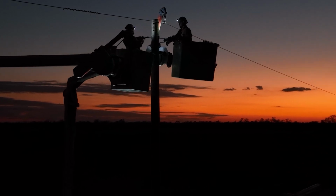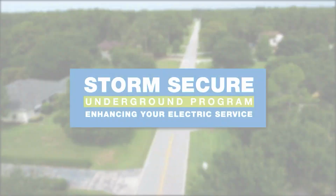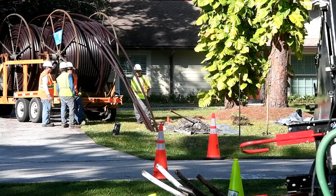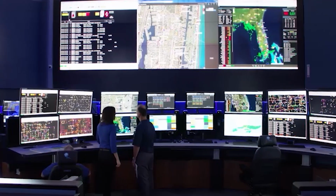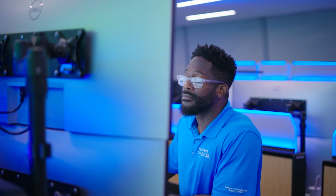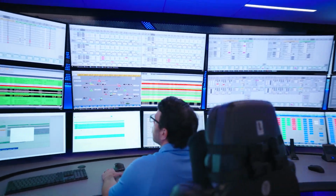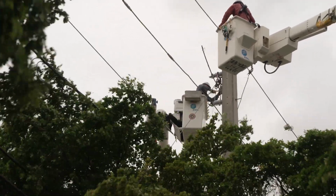For nearly 2 decades, we've been working to build a stronger, smarter, more storm resilient grid so we can be able to better respond to severe weather. FPL's Storm Secure Underground program, which began in 2018, analyzes outage data from past hurricanes, vegetation-related service interruptions, and other reliability metrics to identify areas that would most benefit from having power lines placed underground. Underground lines perform significantly better than overhead lines, as tree limbs and branches interacting with power lines is one of the leading causes of outages.